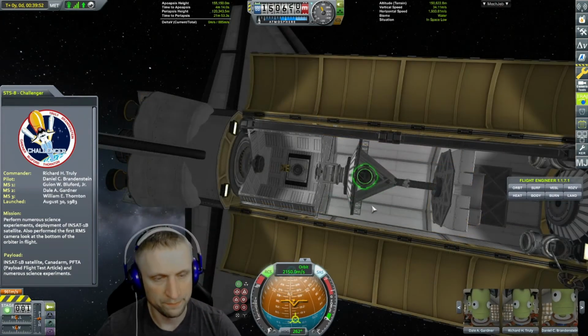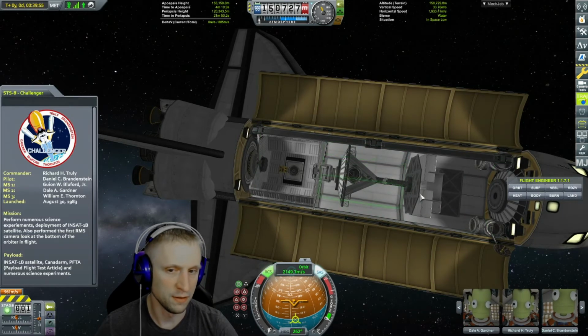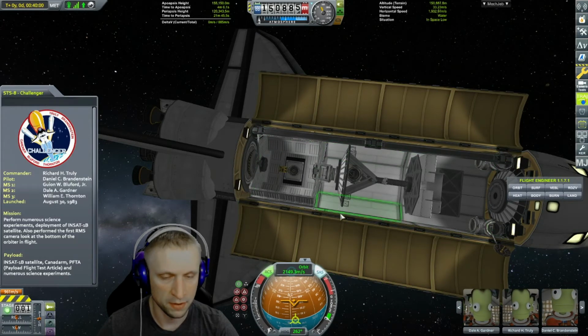The PFT, since what was supposed to be here wasn't ready, they put this in here. The point of this test article was to test payloads, or heavier payloads, on the end of the Canadarm.